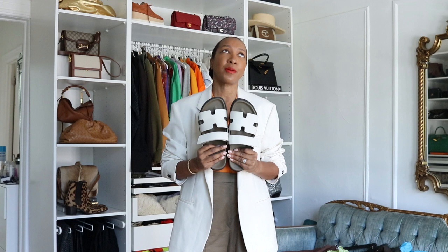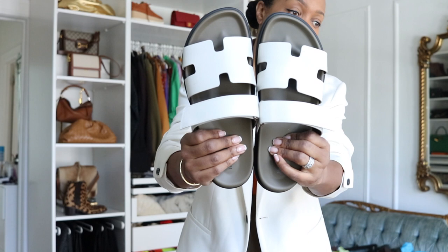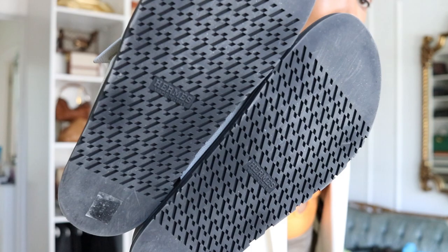They sell out instantly. I happened to be on the Hermes website, and I honestly thought it was a mistake. I had to refresh the page and they were still showing. These were on the website. I could not believe it. I checked out so fast, it's not even funny. I got them from the men's section, so these are men's sandals. This is the back of them. They are rubber, and I like that because it makes them very quiet and grippy when you're walking around.